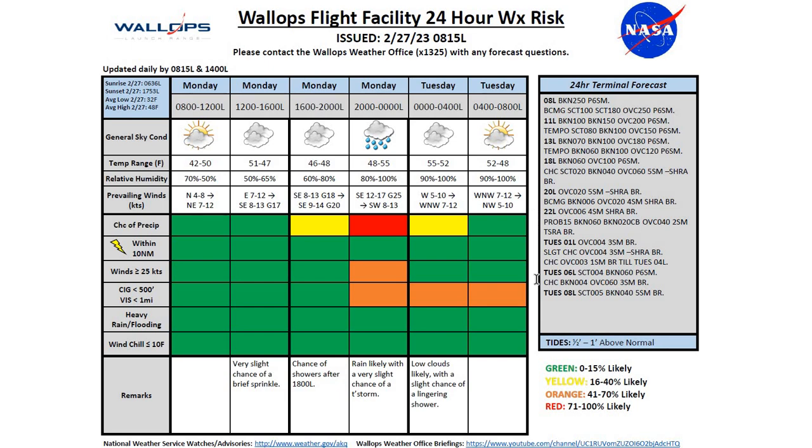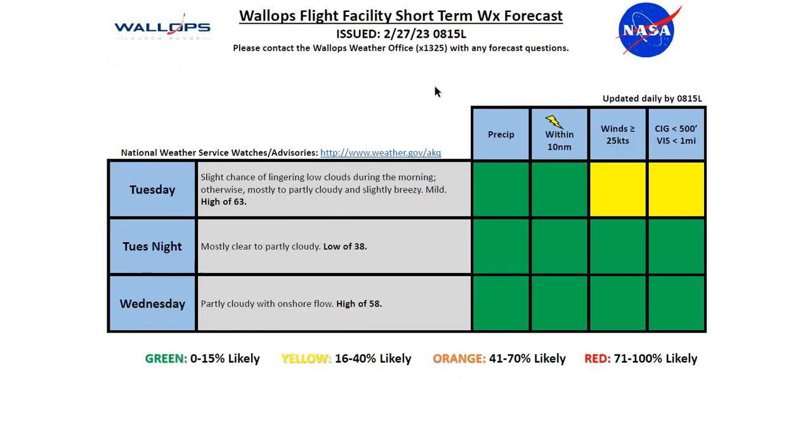We'll see that rainfall quickly depart off to the east, and we'll just see some low clouds lingering across the region for tomorrow morning, with the possibility of reduced visibilities as well. Our tides are half to 1 foot above normal. And looking at Tuesday and Wednesday, slight chance of low clouds during the morning. Otherwise, mostly to partly cloudy and slightly breezy.